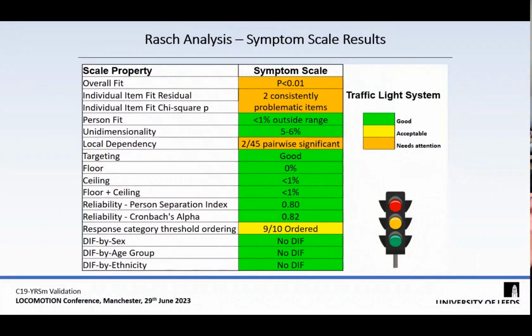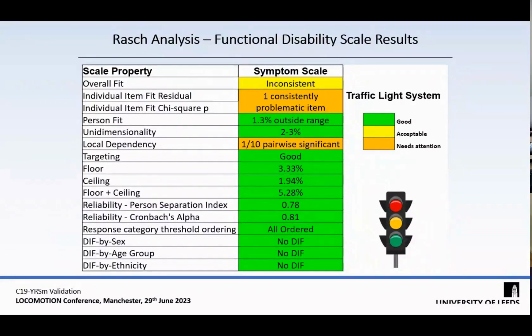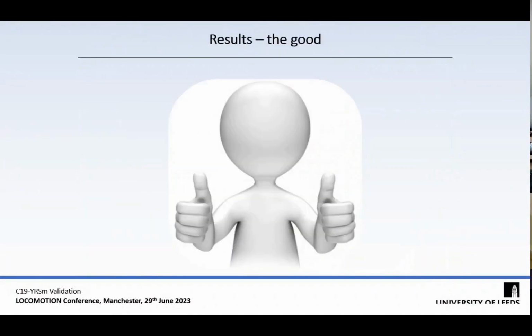to focus on. But in general, this is the symptom severity scale, and overall, it was looking pretty good. We were pretty happy overall with how this was all functioning. And the same for the functional disability scale as well. There was not a lot there that we were not happy with. So overall, it's generally looking all right. I'll focus on some of the other results now.